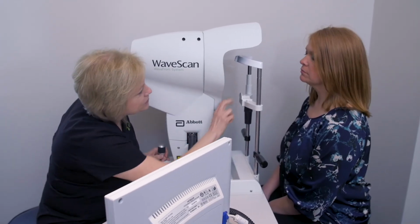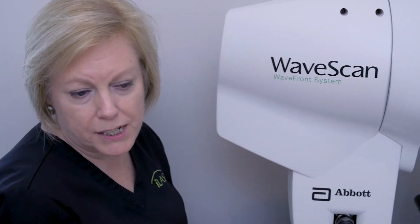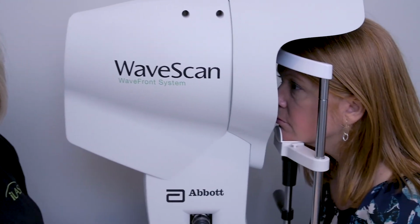LASIK is not for everybody. If someone's happy with wearing glasses or wearing contacts, then that's a good option. But for someone who wants to try to see better, not be as dependent upon glasses or contacts, LASIK is a great option. So it's a great procedure and it's a very safe procedure.